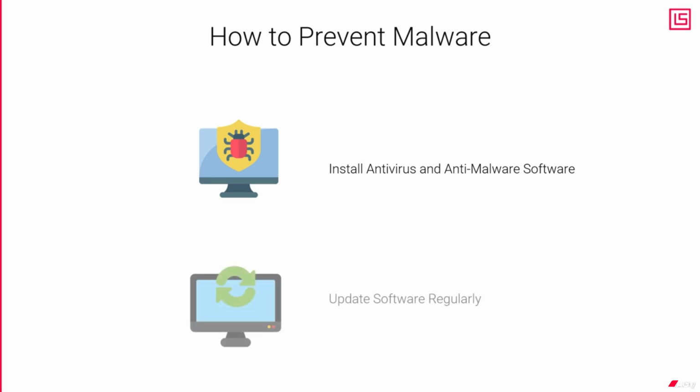Regularly update your software. Outdated software often contains vulnerabilities that hackers exploit to deliver malware. Regularly update your operating system, web browser, and other software to patch these vulnerabilities.